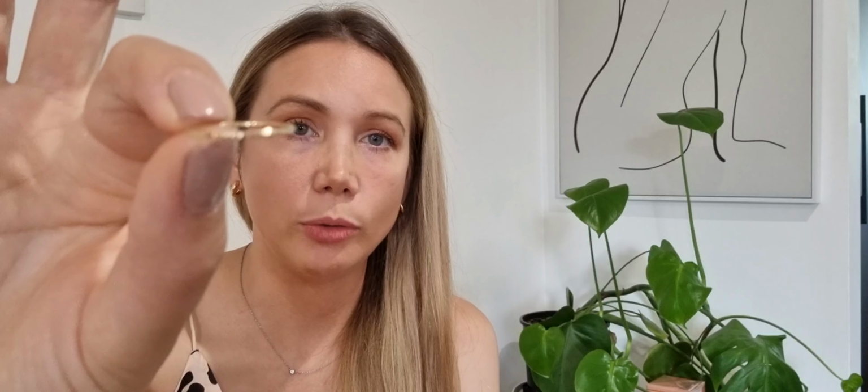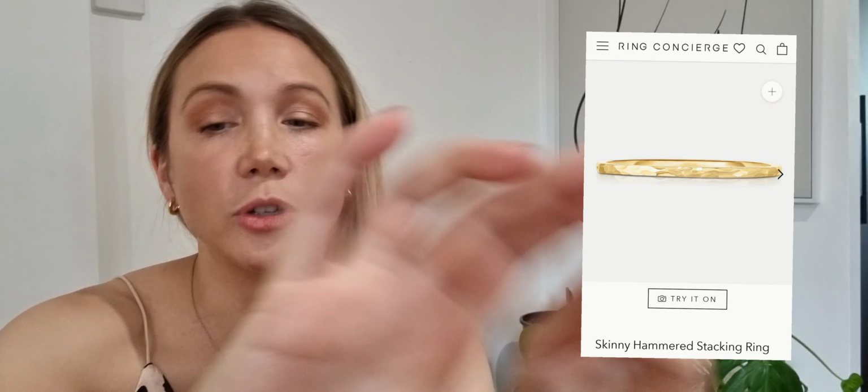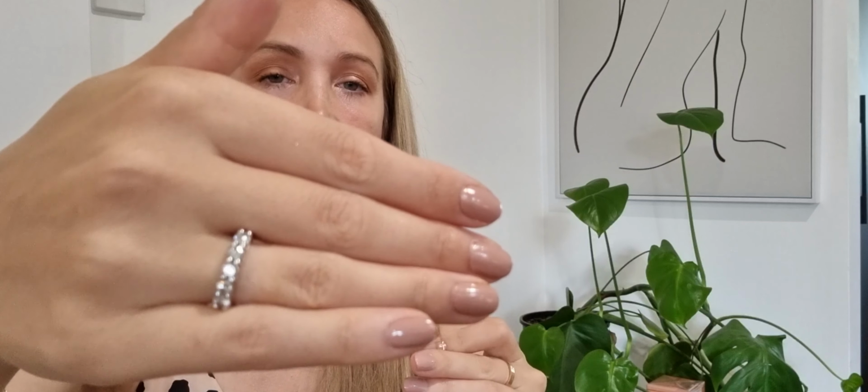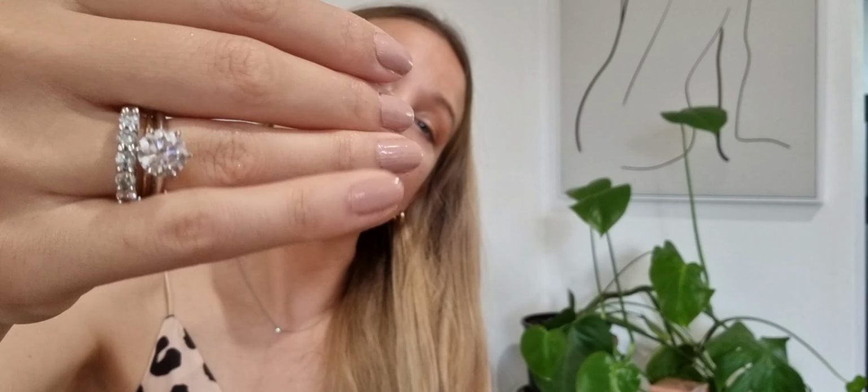So the third ring I have in my stack is this beautiful yellow gold. It's called a skinny hammered band and it's from Ring Concierge, so the same brand that did my tennis bracelet. When I was looking for inspiration for my bridal stack, I really loved the look of mixing metals, and I saw that it was pretty popular actually to put a yellow or a rose gold band in between your white or platinum engagement and wedding ring. So that's how I wear it. I do my wedding ring and then I put on my little yellow gold band, and I love the way that metals look mixed like that together. And then I put my engagement ring on top like that, super cute.